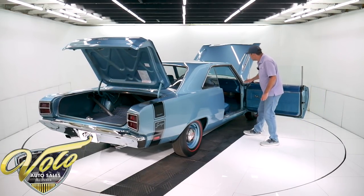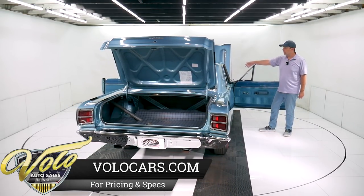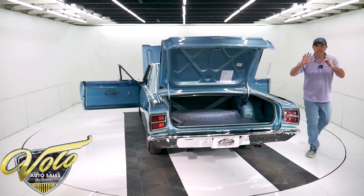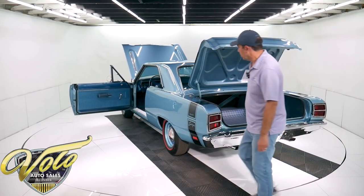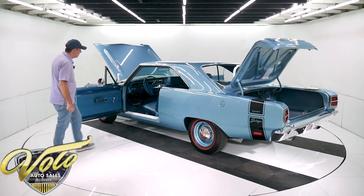It also comes with the owner's manual. I actually got on the floor and looked up under the dash. It's like brand new. The heater box is all restored. The firewall's painted blue. The brackets and pedals and wiring, everything under the dash is show quality. The door jambs are slick. The weather strips are all replaced.